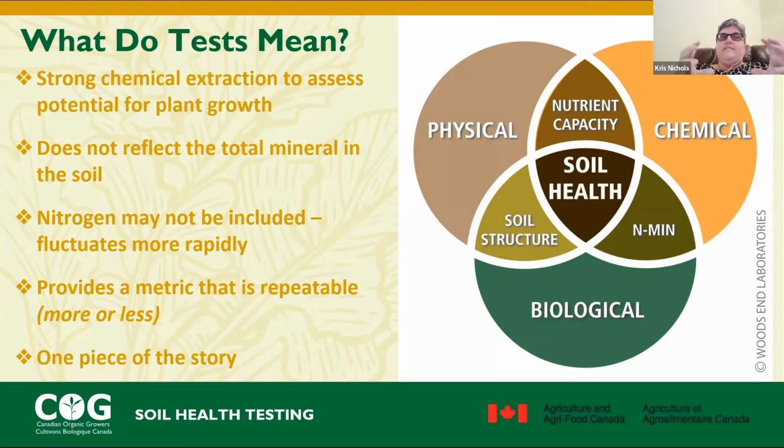And again, these different tests, as you can see from this diagram, as well as the previous diagram, these different tests and these different features of the soil are all interacting and overlapping. The chemistry doesn't just happen on its own. Physics and biology also impact the chemistry. So we've got all of this complexity that's happening together.